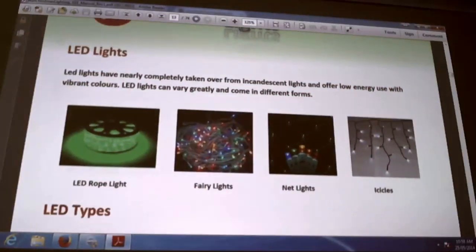So the same thing's available in LEDs. You've got the rope light still, just using LEDs instead of incandescents, fairy lights, same thing. Net lights were popular in the shops many years ago. I don't know, is it just me, or don't you see so many of those these days? It's the same thing, it's just the way they're arranged. Icicles, they're very popular.